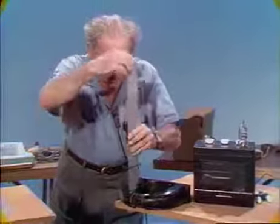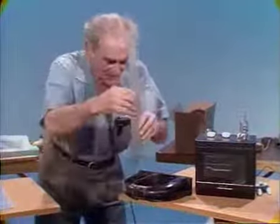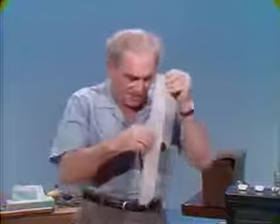Watch it now. Watch it. I'm going to do it again. Notice how sluggishly it falls. Why? This is a conductor. It is moving in a magnetic field. The motion of a conductor in a magnetic field gives rise to a difference of potential. A difference of potential gives rise to a current. The current in the slab gives rise to a magnetic field, and magnetic fields interact with magnetic fields.